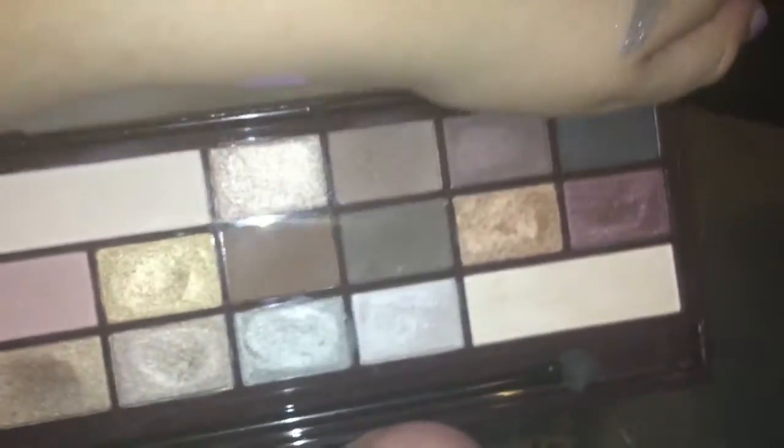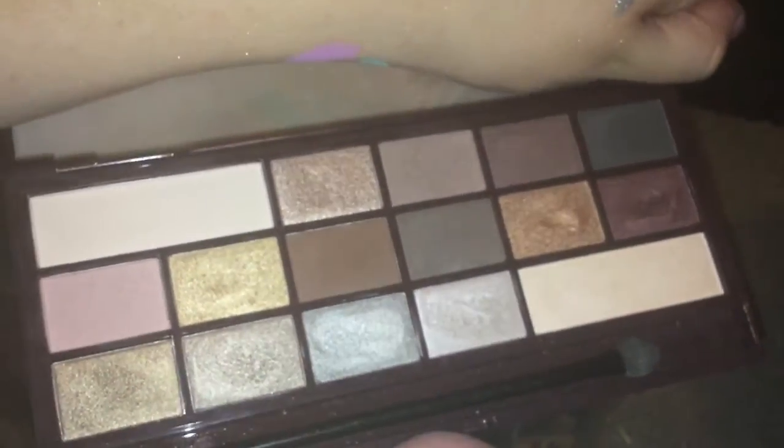So now we're going to do my Makeup Revolution Death by Chocolate eyeshadow palette. I really like this palette. It's a really natural palette for every day, like usual, you know.